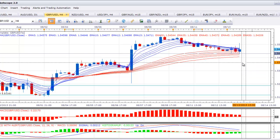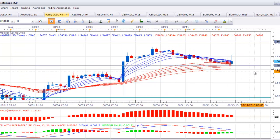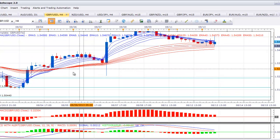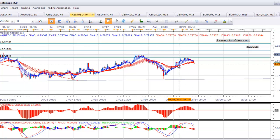What we're going to watch anyways is this 1.5430 level. As long as we hold above that 1.5430 level, momentum is still to the top side. If we break back down below that, though, then anything goes, and we could definitely see a push back down to 1.53 and further.